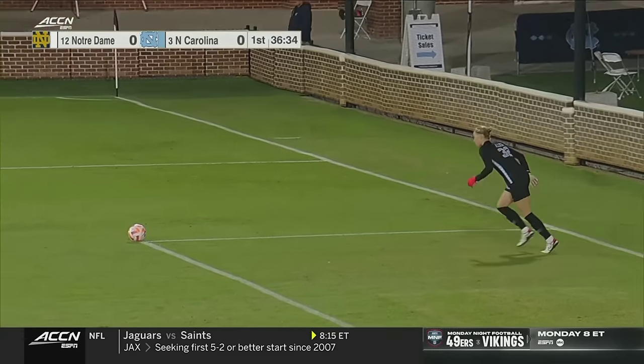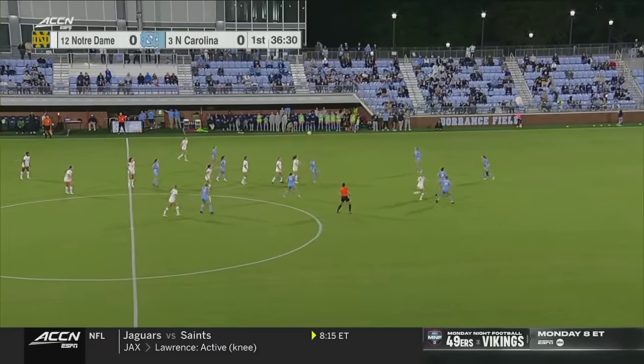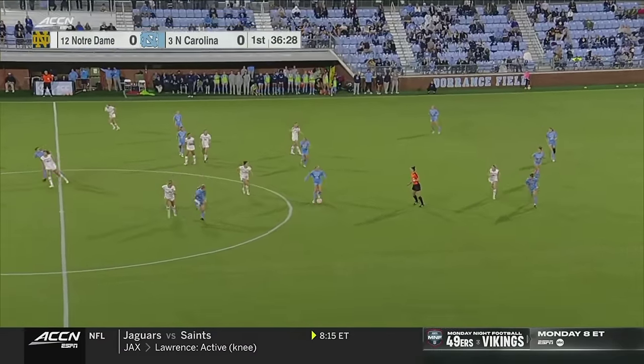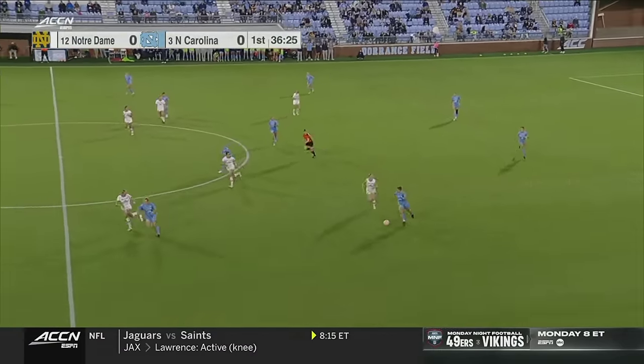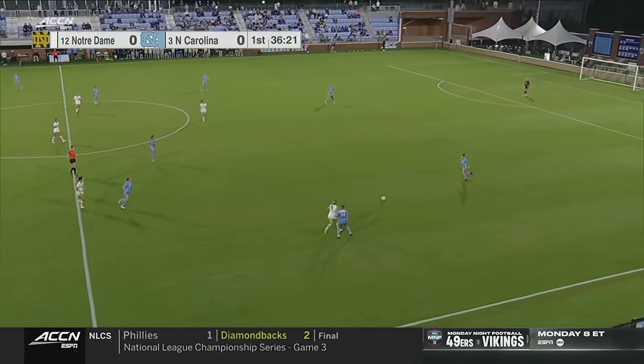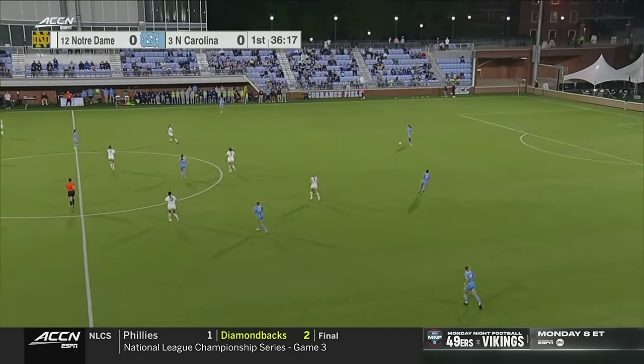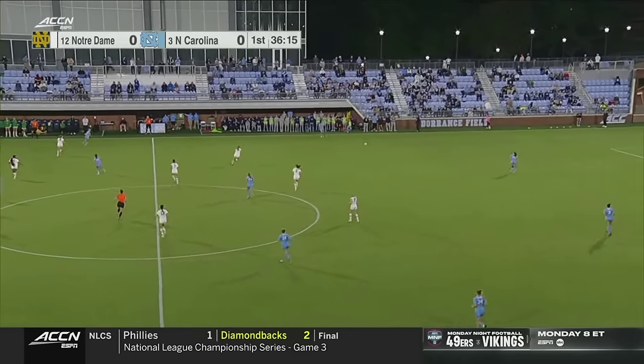Kenny Allen ready with the goal kick for North Carolina. Tar Heels did take a hit in their last match at Wake Forest. Evelyn Shores, the freshman who'd been starting in the midfield, especially for the last few matches for North Carolina, out with injury in that game.